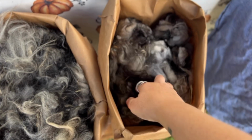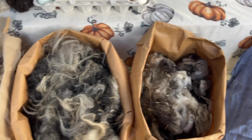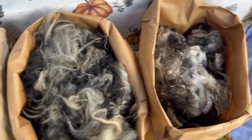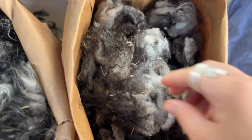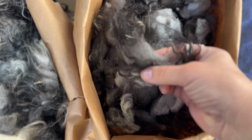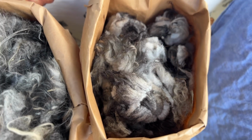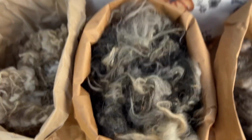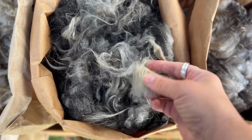Can you tell me a little bit about this? Sure. It's an Icelandic lamb fleece. And this sheep looked fully black on the surface. Then when we sheared her, we found that she had this white downy second coat. And this is actually her mother. Oh, so this is the daughter, and this is the mother. I love that.